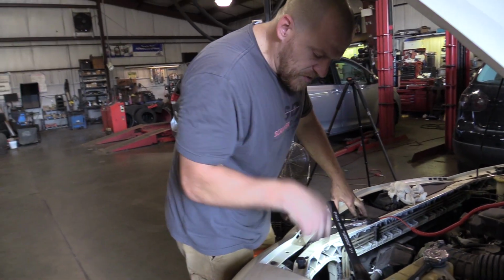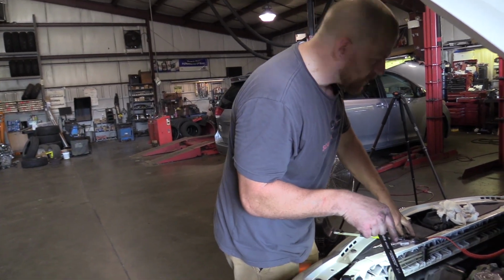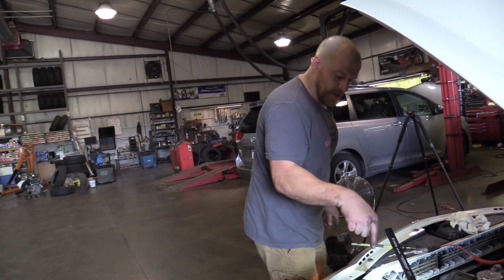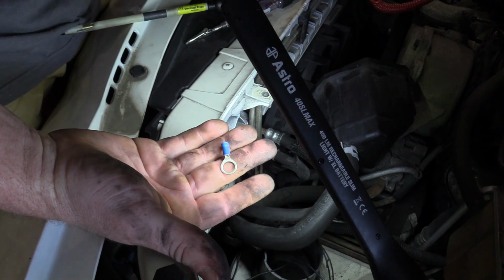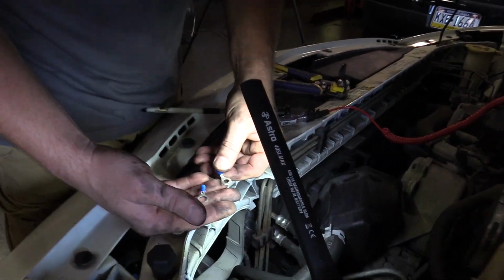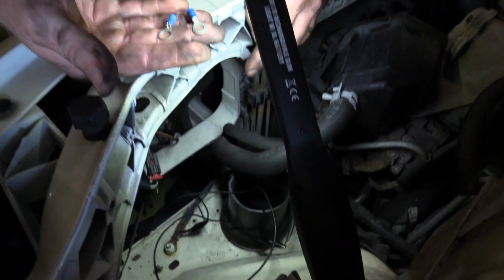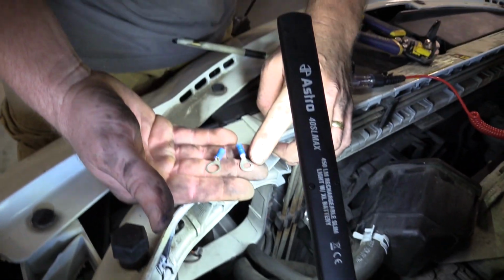All right, so I'm comfortable with that eyelet. I'm not going to redo that whole thing. We're just going to put a small one on there and bolt it right to it. Use that one, or I'll use this one based on the size of the stud down there. I think I'm going to use this smaller one.